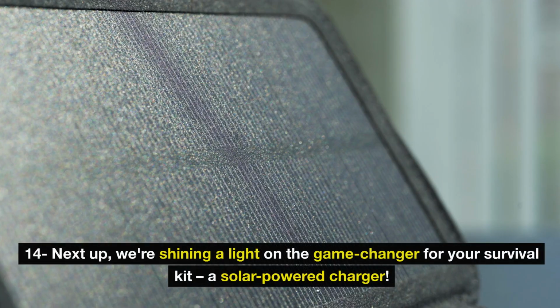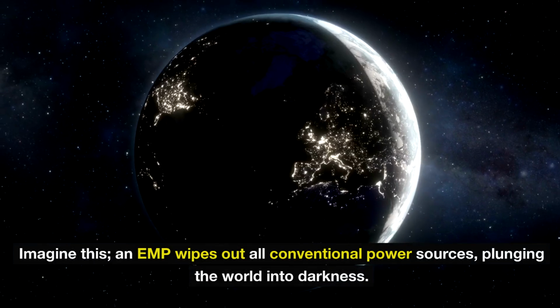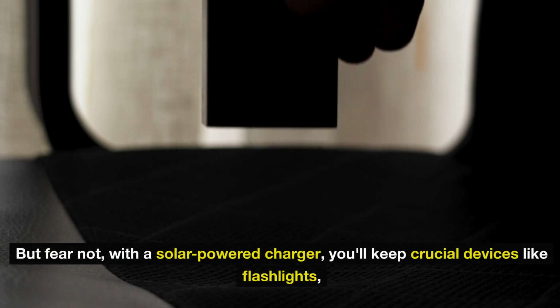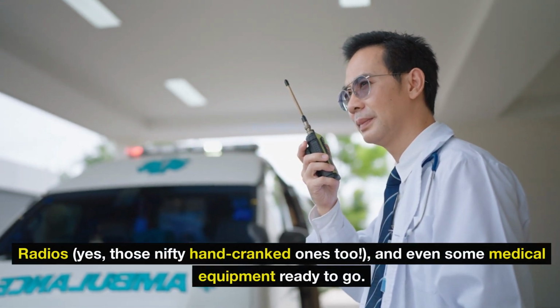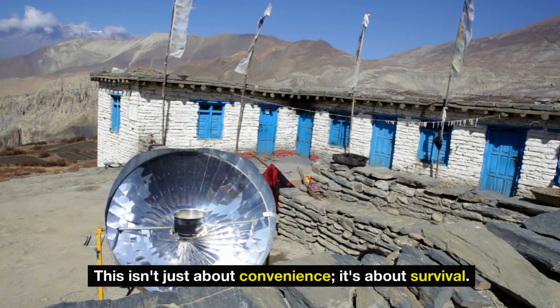14. Next up, we're shining a light on the game changer for your survival kit, a solar-powered charger. Imagine this. An EMP wipes out all conventional power sources, plunging the world into darkness. But fear not, with a solar-powered charger, you'll keep crucial devices like flashlights, radios, yes, those nifty hand-cranked ones too, and even some medical equipment ready to go. This isn't just about convenience, it's about survival.